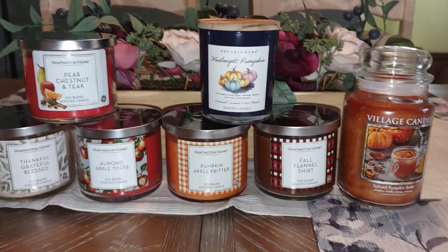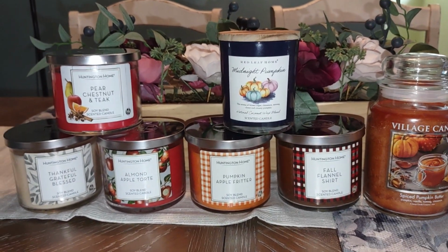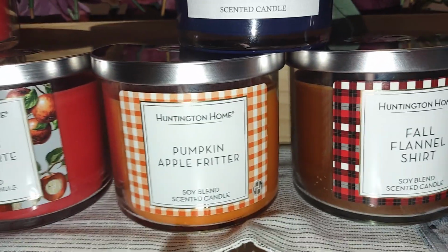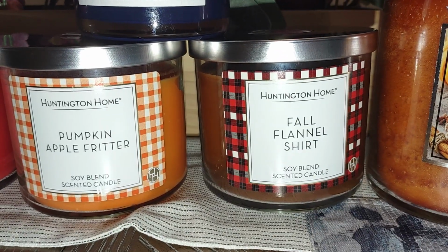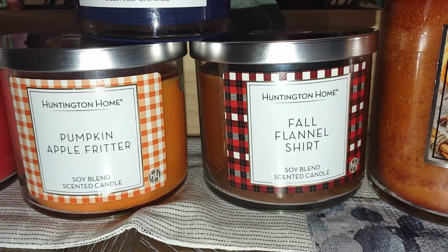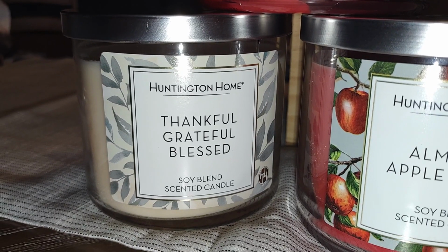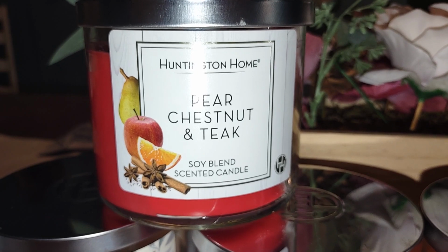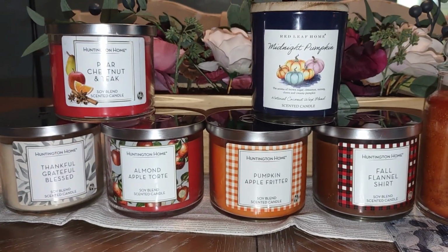So as always, I will go ahead and rate my Aldi candles. My number one for this week's release is going to be the Pumpkin Apple Fritter. My number two is Fall Flannel Shirt. My number three is Thankful, Grateful, Blessed. My number four is Pear, Chestnut, and Teak. But if I am being transparent with you guys, there are no fragrances I would leave behind.